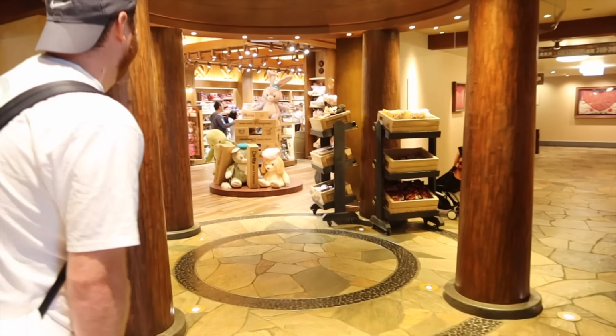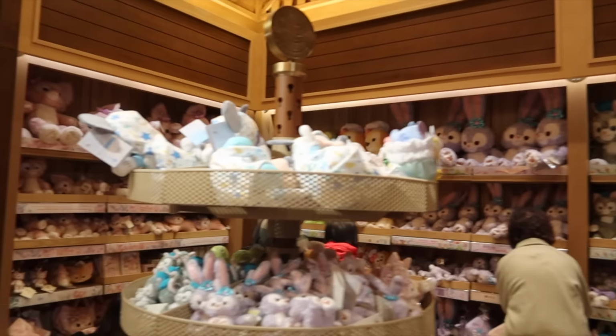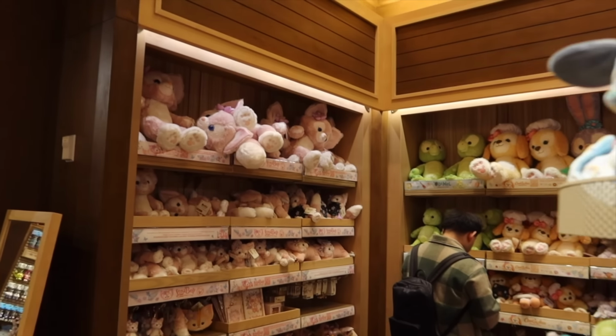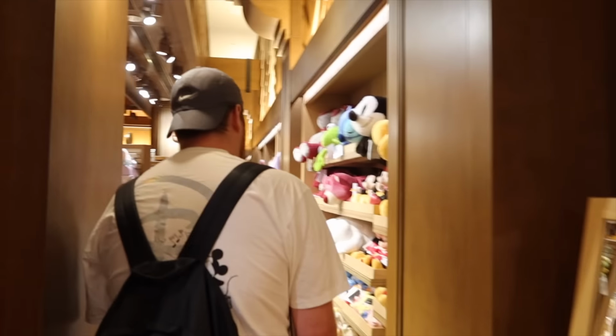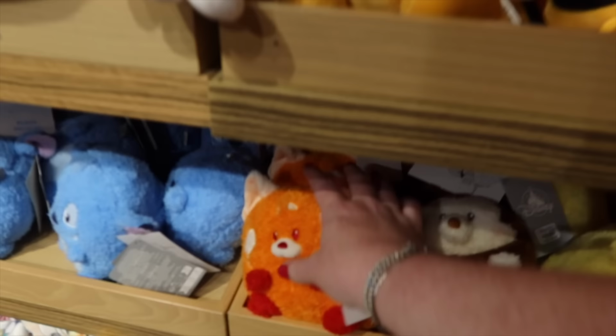Look in the shop. Look at the Duffy stuff. I honestly feel like crying. I'm so excited. Oh my goodness. Duffy and Friends are very popular here, more popular than Mickey and Friends. I'm going to want to come home with everything.